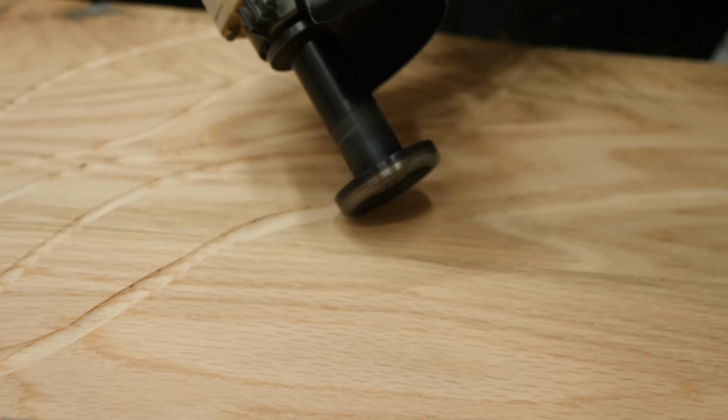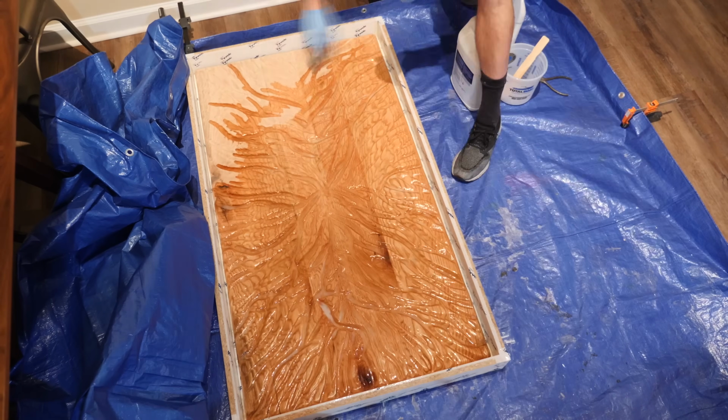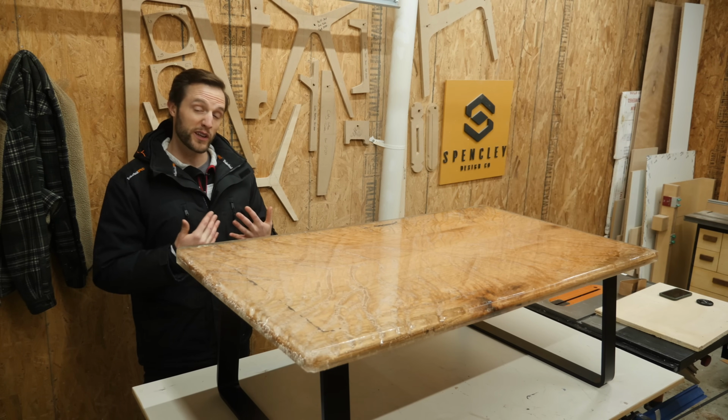Then I got commission from a local brewery to make them a custom table, only to ruin it and lose $5,000. So that $5,000 check that they wrote me a couple weeks ago and I had cashed, I now had to write them a $5,000 check.